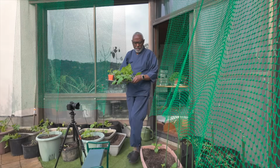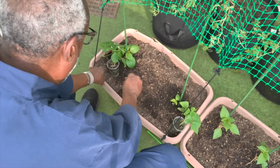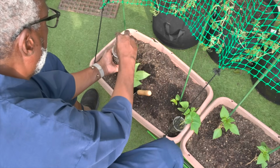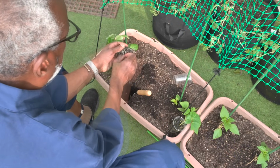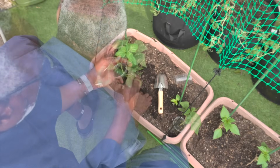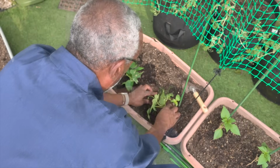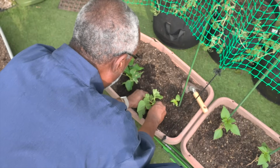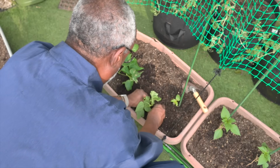Okay, let's get these planted. Alrighty, I'm going to try to get these string beans in here. I think I'll put them up front here. Yeah, this was starting to get a little bit root bound, but I think they'll find their way. I'll just coax them a little bit. This one has bent, but it's still alive. I want to pile the soil up to where it bent. See if I can help it recover.